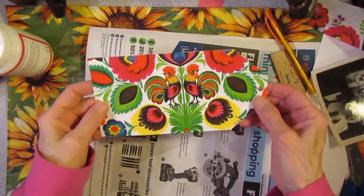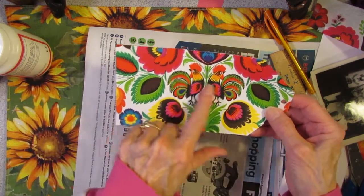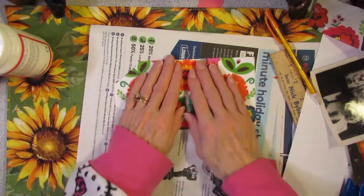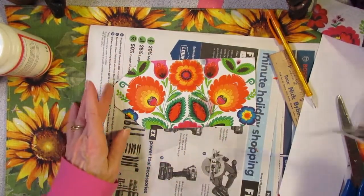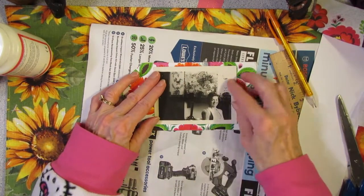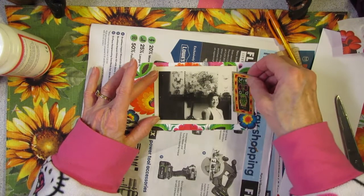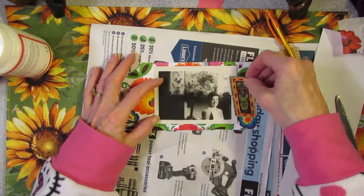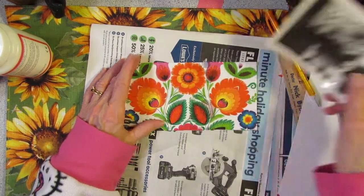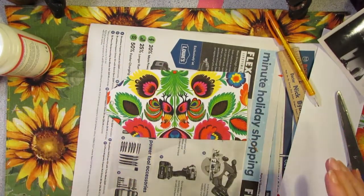Well, I decided to go bold on both sides. So the front of the tag is going to have these roosters. And on the back, I just kind of collaged on some of the flowers. And I'm going to put Mom on right there. I decided not to use the little picture from the book because I think these bright colors are enough. But before I put the picture on, yes, I'm going to add some sparkle.